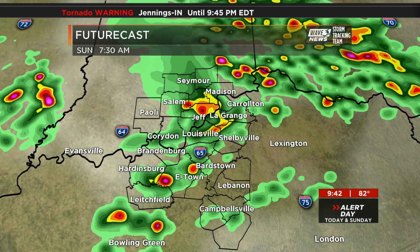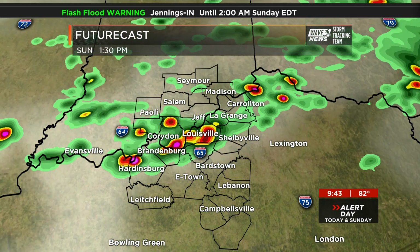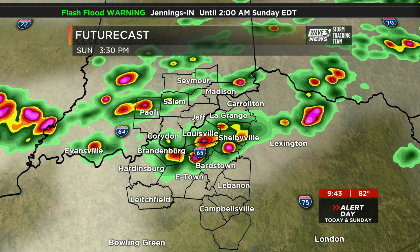And here we go. By the time we hit closer to sunrise, the radar lights up on both sides of the river. And again, this is mainly going to be heavy rain producers. Very intense lightning. I got a feeling that a lot of you are going to get woke up a lot earlier than you want to on Sunday morning. And keep this in mind if you're going to church or hanging out with dad early in the day. Heavy downpours will just basically ping pong off each other throughout the entire day, all the way into the afternoon.